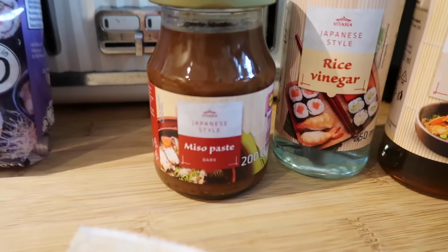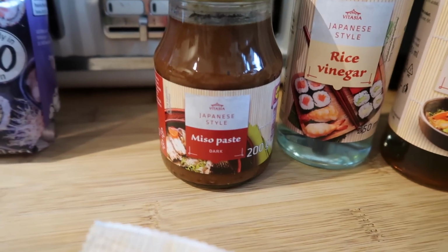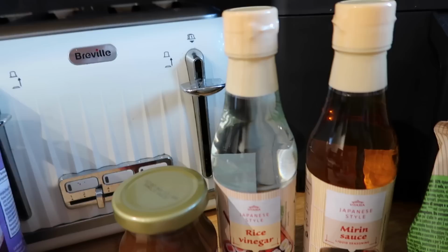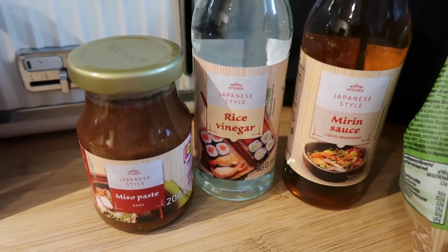I also got some dark miso paste so that I could make miso soup and things like that. Yeah, these were all £1.99 each. So the miso paste, the rice vinegar and the mirin sauce. They also had a yuzu sauce. They had teriyaki sauce, and they were all £1.99 each.